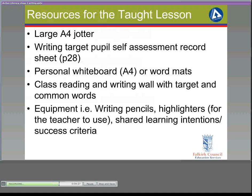Before starting writing, you need to have all your resources organised and ready. It is suggested that the pupils have access to a range of different resources as listed here. Success criteria examples are listed on page 26 of Booklet 3.